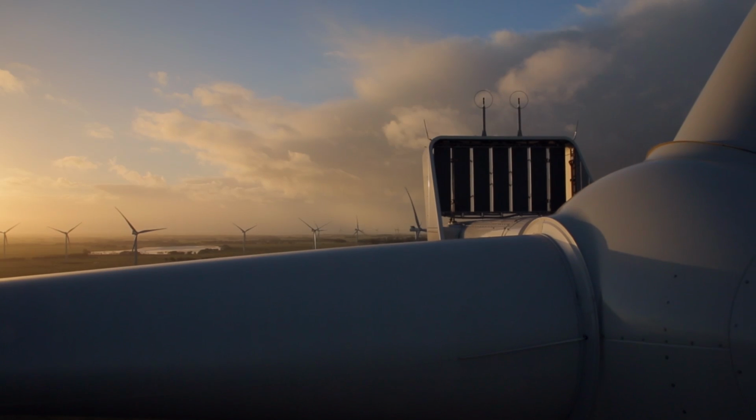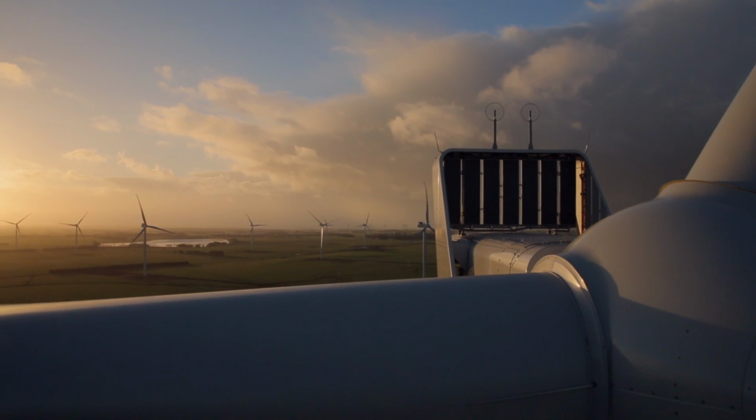Macarthur Wind Farm, powering the future.